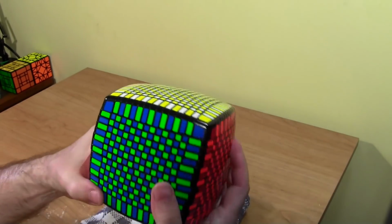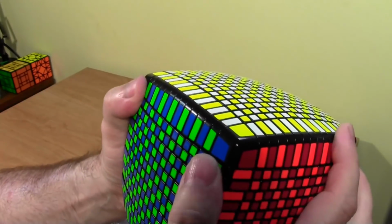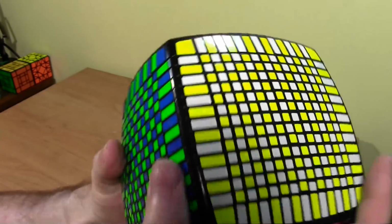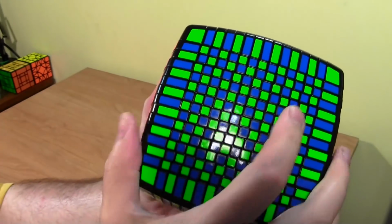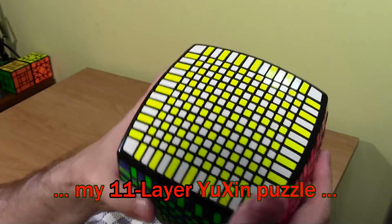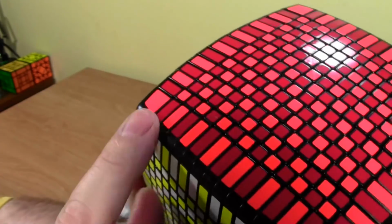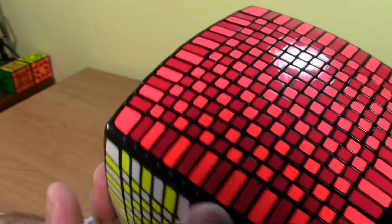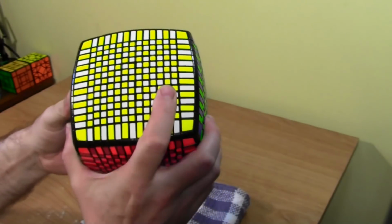Okay, so that's what the checkerboard looks like, and you can see the colors. I think a sticker puzzle looks so nice, but with the maintenance of all those stickers, I would certainly not be looking forward to having to replace them. I've restickered a Petaminx before, and that was it. I also restickered my 13 layer YuXin puzzle. So that's what it is. Pieces definitely don't separate at all, and there's absolutely no problem with the edges on this puzzle. I'm sure that they figured out whatever was the problem with the cracked edges.